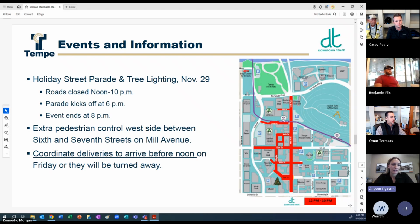There is extra pedestrian control that we're going to be staging, like security and extra personnel on the west side of the street between 6th and 7th Streets on Millen Avenue, just because it will get pretty tight and we'll need to make sure that people aren't just standing there and watching the parade from those areas, because it will be too tight for the conditions there.